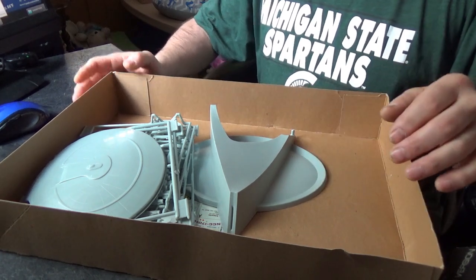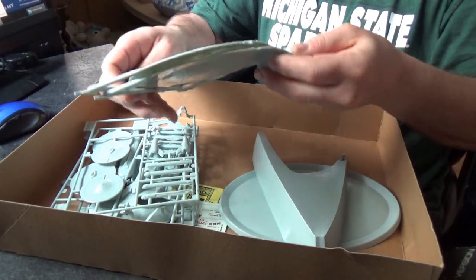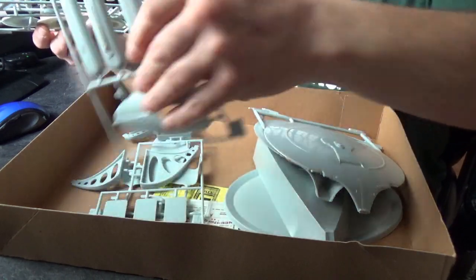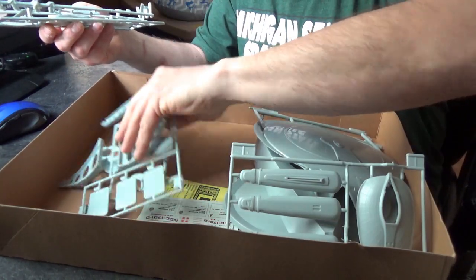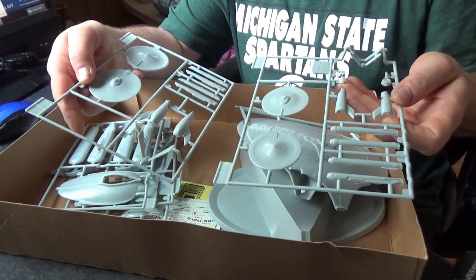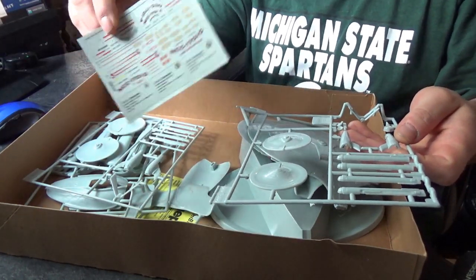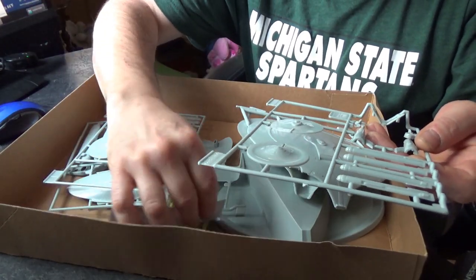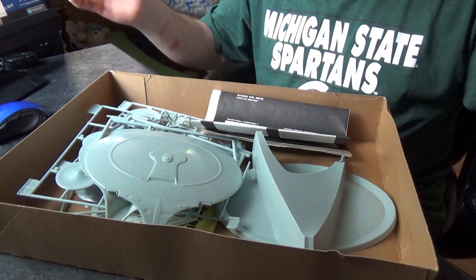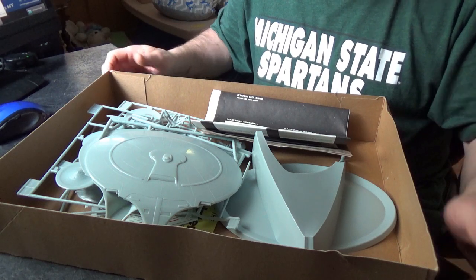At first glance, it looks like it's half gone, but it's not. Here's the base. Here's the main ship. The rest of the main ship. And the two other Enterprises are smaller ones, and they're all here. Decals. I paid $10 for this. They said, "Make an offer." Jokingly, I said $10. And the guy said, "Yeah, sure." And so I gave him $10 for this.